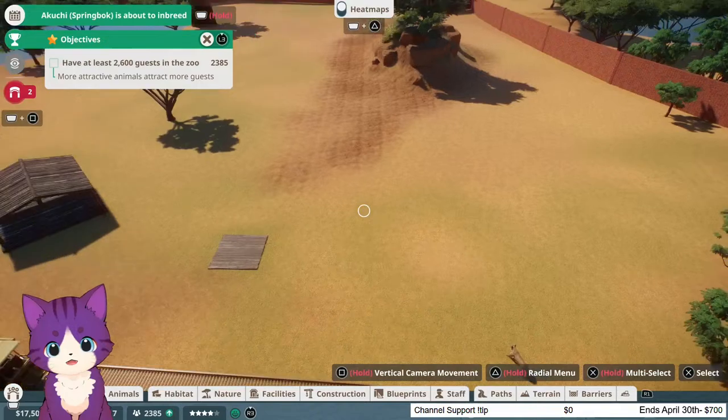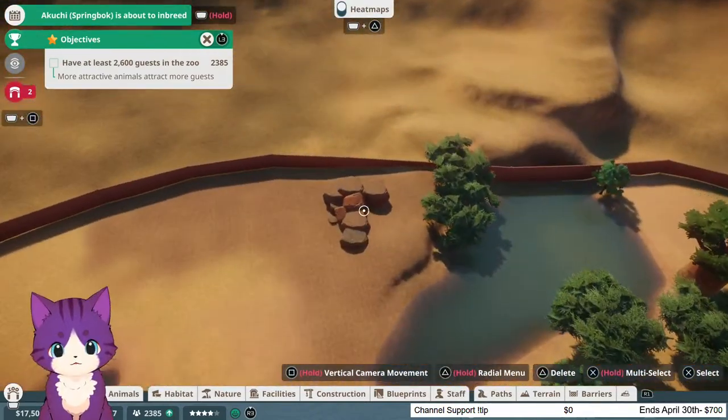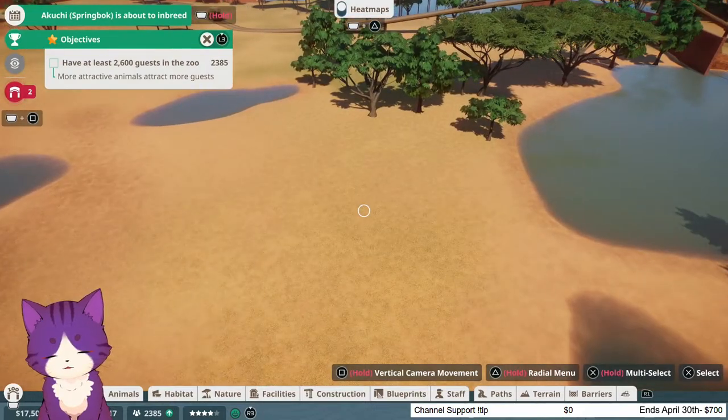We still need more rock. I'm probably going to put some shrubbery in this rock as well, but I'm not going to do that now because I want to lay down some more rock first.